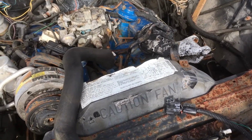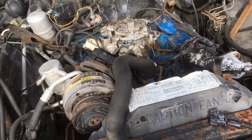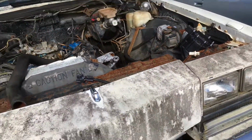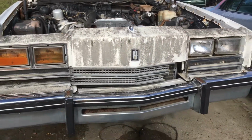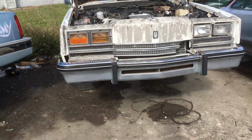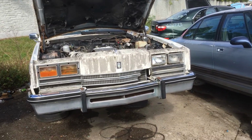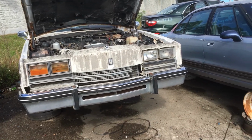All the parts seem to be there, but it's all the way at the very end. It's not pretty, but it's a V8 drivetrain just sitting there waiting to be taken.